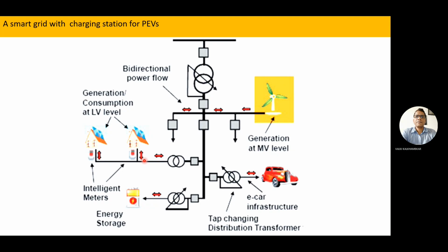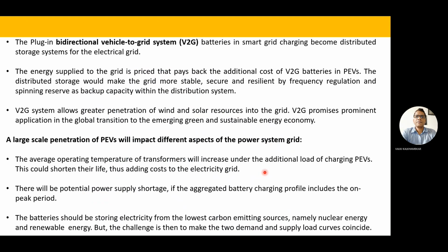So there are consumers who are producing the electricity, and also vehicles which have plug-in capacity or plug-in hybrid vehicles. The plug-in is the bidirectional V2G, and they charge the grid, and these are the distributed storage systems. Energy supply to the grid is priced so that it pays back the additional cost of V2G batteries.